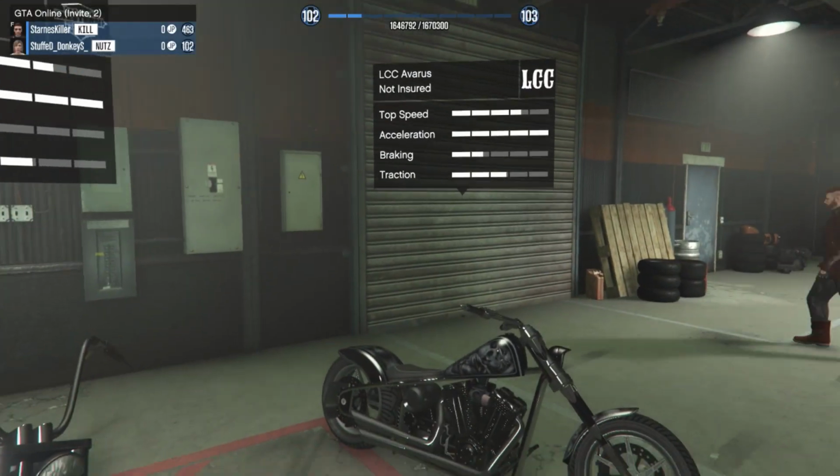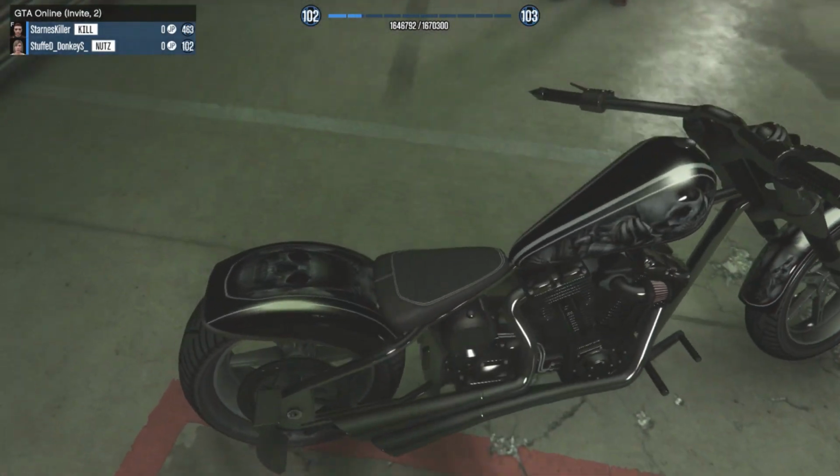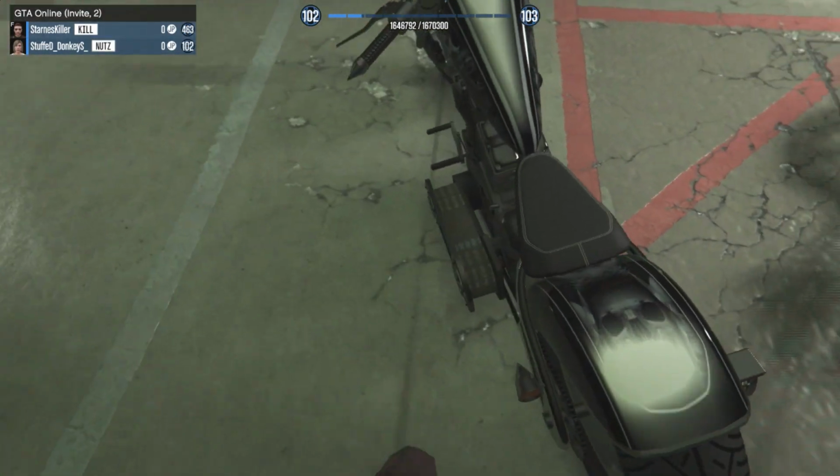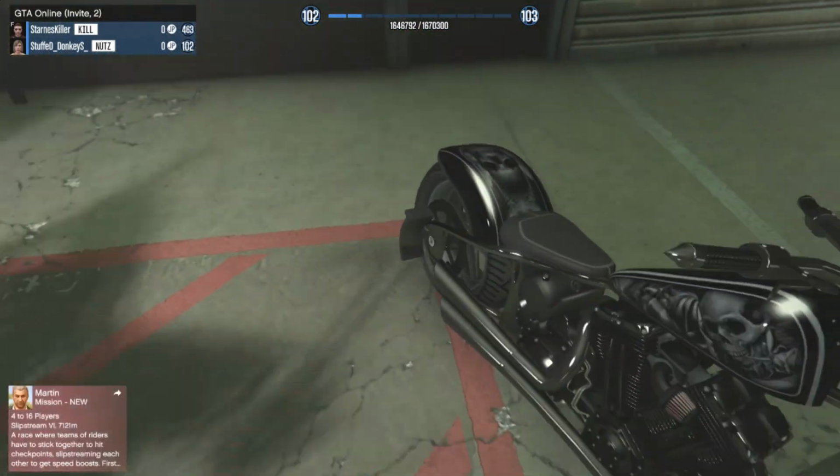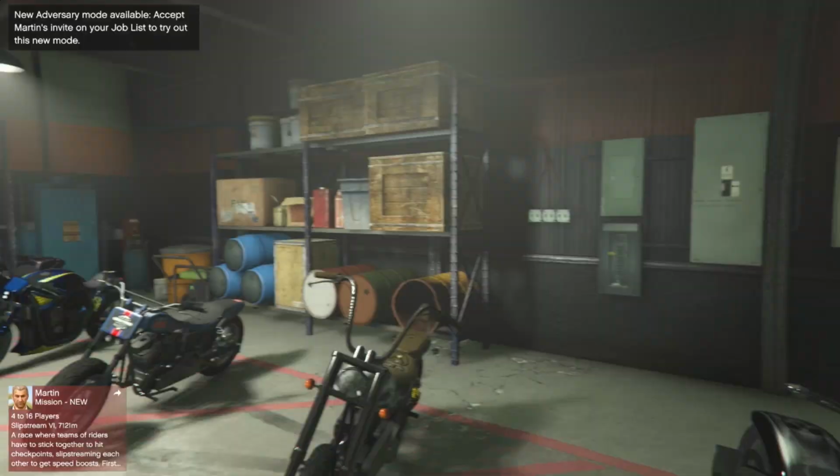And then last but not least, we have the Avaris. And he's got the blacked out with the skull look on it. Looking really good. And overall, I think this was one of the better garages.